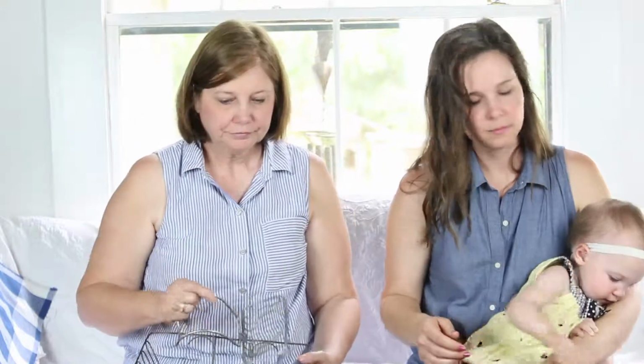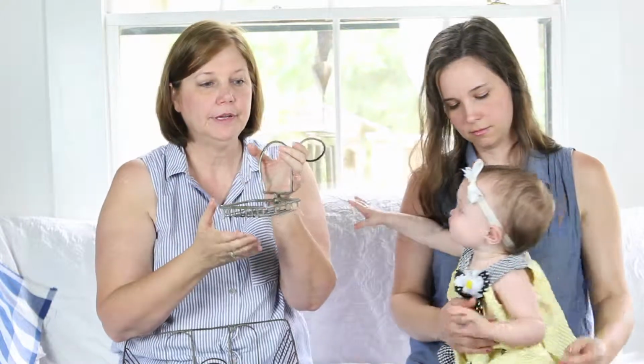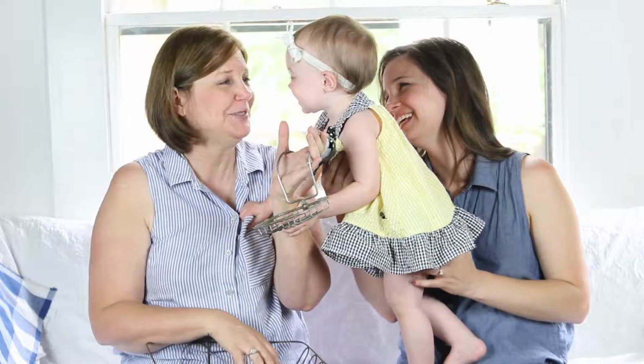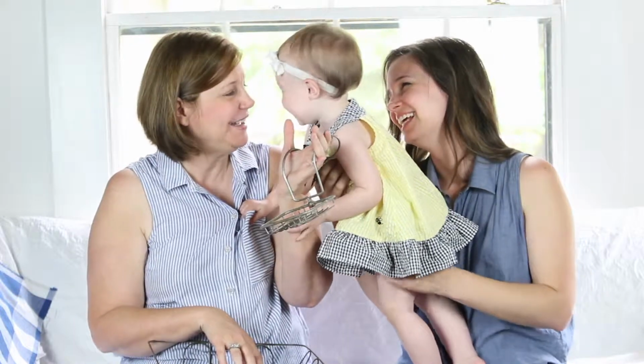Alright, so a couple of things that I got for my house. One is this soap holder. This is made to go over the side of a cast iron clawfoot tub, which is what I have in my bathroom. Are you excited about it?